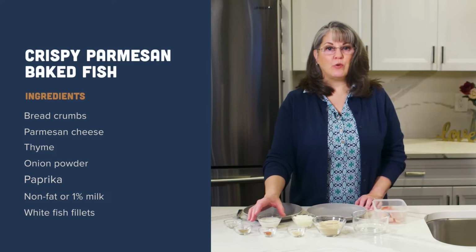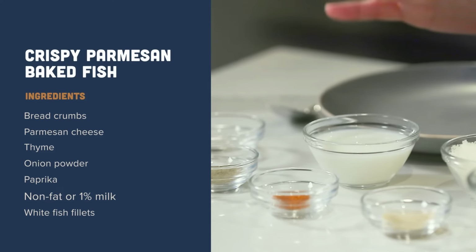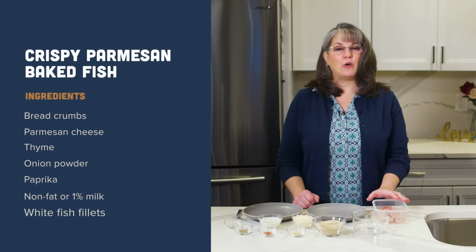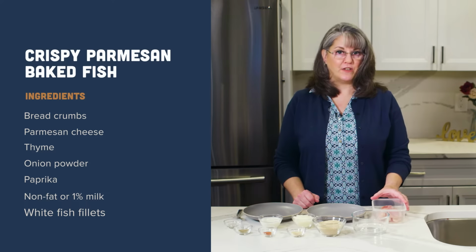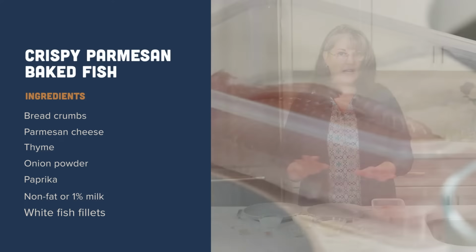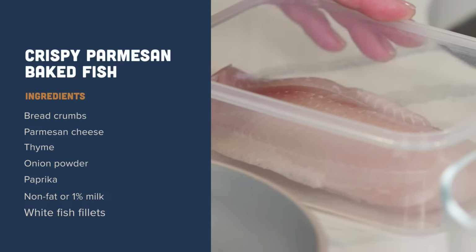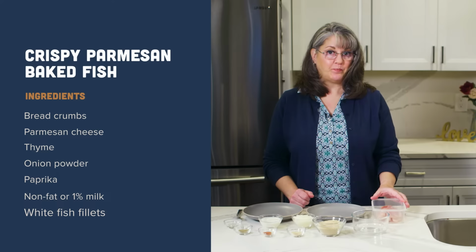Now I have about 3/4 cup of nonfat or 1% milk. Here I have 1%, probably a little less than 3/4 cup. And here the recipe calls for 2 pounds of fillets of fish, or about 4 fillets of fish. I actually have about 1/2 pound here, so just keep that in mind when you're looking at these ingredients. But 2 pounds is what the recipe calls for. So you can easily cut it in half or make more if you need to.